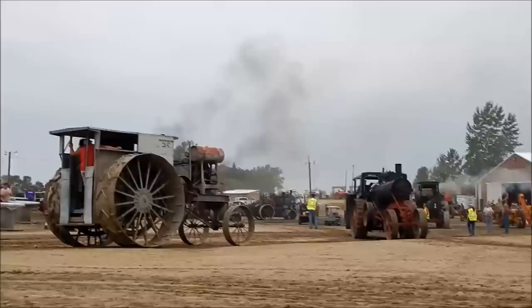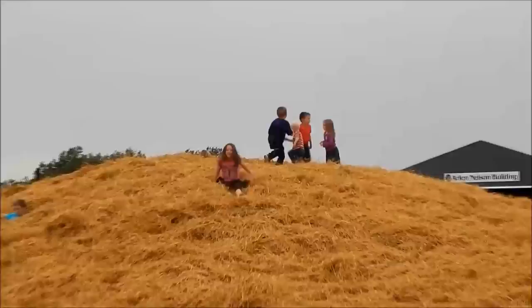Little kids played in the straw pile after the threshing. Little pigs.